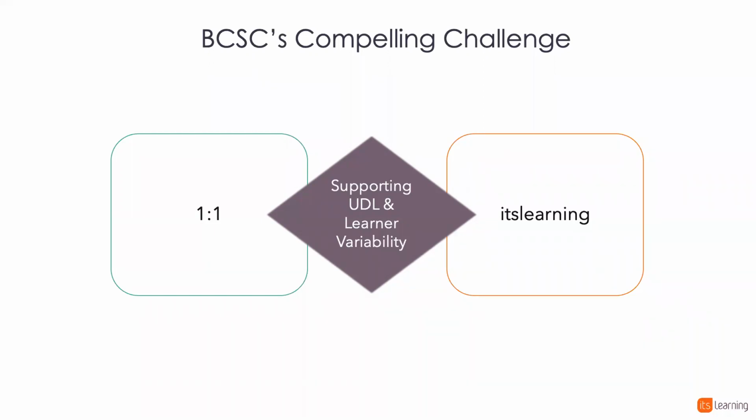So we got a bunch of stakeholders together, knowing, again, that our goal is to provide a learning environment that supports everyone. And we decided to go one-to-one. So we have 1st through 8th grade one-to-one with Chromebooks. And then our high school are one-to-one with laptops. Our kindergarten has a mix of iPads and Chromebooks at this point, and they're about 1 to 3.